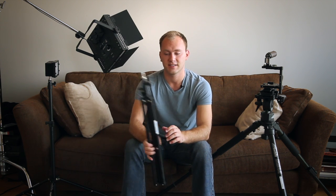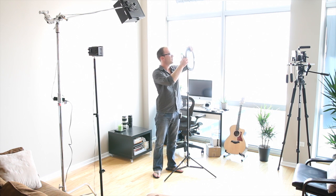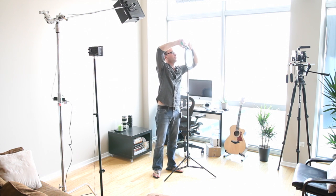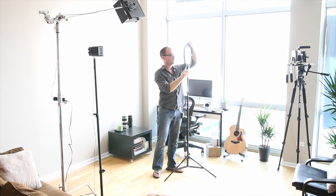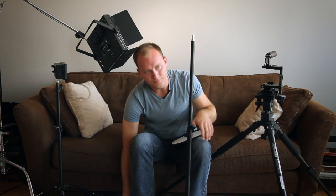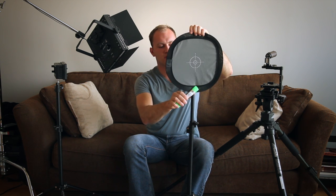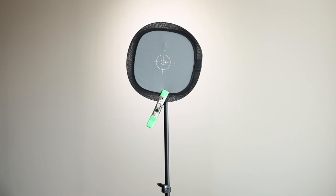Once I have that light set up, I then need to set my focus, which is very difficult to do when you're by yourself and you're going to be in front of the camera. So what I do is I set up my third and final light stand. And what I do is I set this light stand to about my height. So because I'm sitting down, it's going to be something like that. And then I take my little target here and I clamp that onto the light stand.